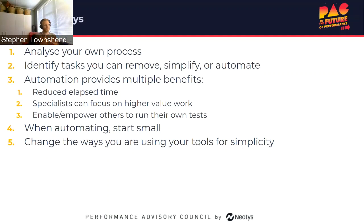Well, my recommendation is when you are automating, start small and build it up. Don't try and solve all the world's problems in one go. And the most important thing, I think, is to start changing the way you use your load testing tools now to prepare yourself for automation. In fact, when you think about it, even if you never plan on automating your test suites, some of the things that I talked about today, which is just the tip of the iceberg, will simplify your load testing assets and make your life easier. So I can't recommend that strongly enough.